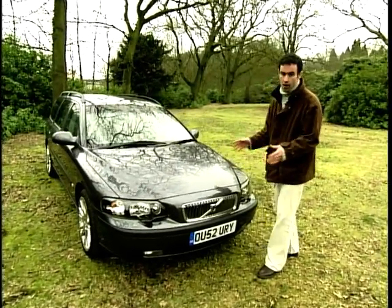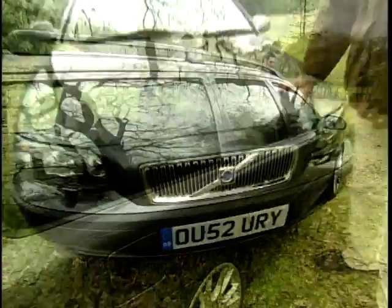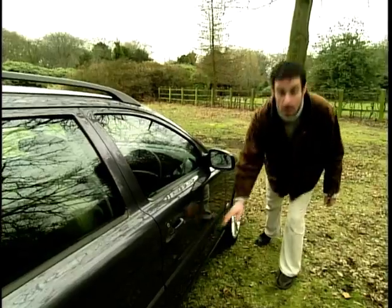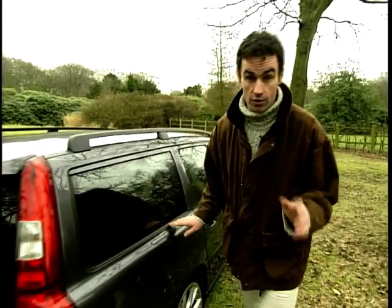It's a big car with a wide stance, and the T5 version certainly has a look of high performance about it. Side on, the V70 is extremely long, helped by these hard door lines. But surprise, surprise, it's not as long as the last V70. Mind you, I don't think we're getting into smart car territory just yet.